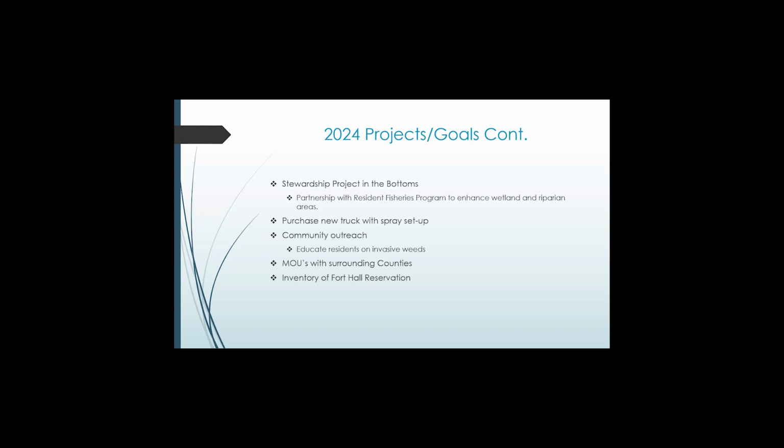And currently we used to have MOUs with some of our surrounding counties. Those have since expired, and they've had a change in leadership in their counties. So we're going to be reaching out this year to try to get back to having an MOU so we can have more partners helping manage the weeds out here. And like I said, we're going to be applying for funding to get an invasive species inventory done on the reservation to get a more accurate count of what we have, and that way we know what we're dealing with.